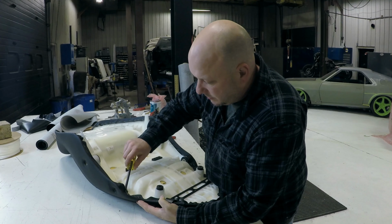So let me do this. We're going to dish this out. So you can kind of imagine this. Right now when you sit on this, there's no support at all. You're just completely, this is your butt. So we're going to lower this. That'll get the rider down in the pocket a little bit more.